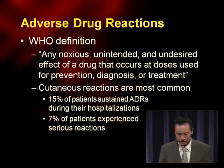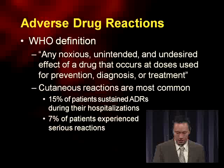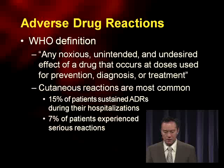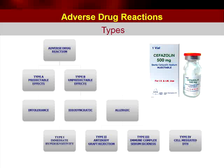All right, so next I'm going to talk about adverse drug reactions and specifically allergic drug reactions. The World Health Organization defines an adverse drug reaction as any noxious, unintended, or undesired effect of a drug that occurs at doses used for prevention, diagnosis, and treatment. Cutaneous reactions are the most common. 15% of patients sustain adverse drug reactions during their hospitalization, so not a small number. And of those, about 7% of those patients experience very serious adverse drug reactions. So there's several different types, type A and B, and I'm just going to focus just on the allergic type.